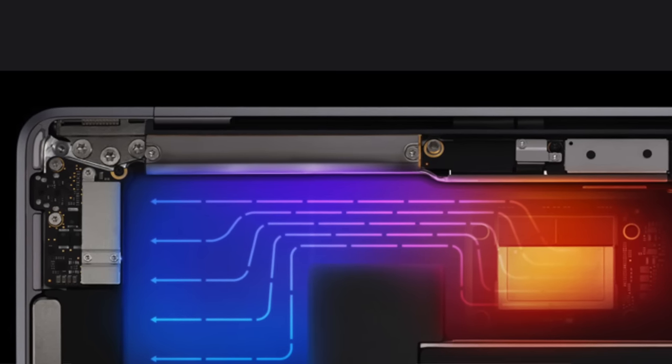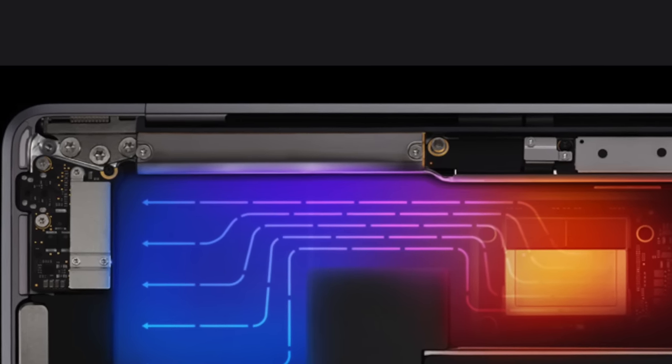It does have a passive cooling system, but as far as actively moving hot air away from the processor and other sensitive bits, there's nothing. There is nothing that you find in here that does that. And despite all that, I've yet to have a thermal problem with this computer.